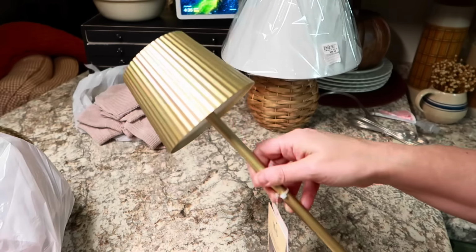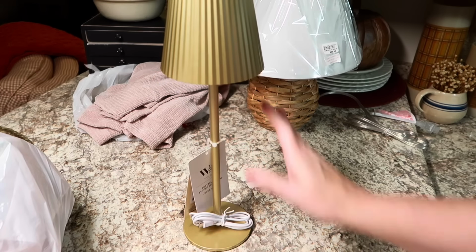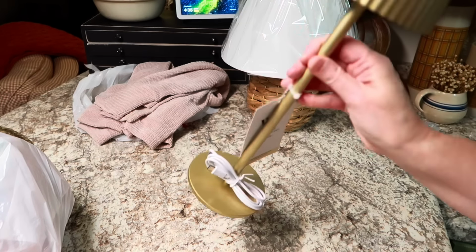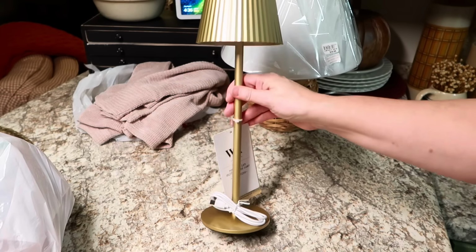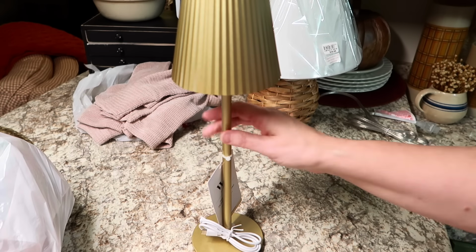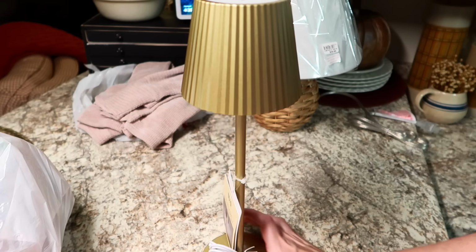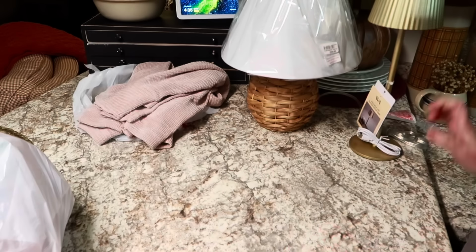I like to have night lights in the bathrooms at night. And I love also, if you have especially kids and you want a little light in your bathroom, you can put a little lamp in there without having to worry about anything being plugged in. So should there be an accident of some sort with the electrical lamp, you won't have to worry about that with this. So definitely check your TJ Maxx if you are looking for something similar to this. I will have it charged up and running before this video is over so that I can show y'all what it looks like. Super excited about that.